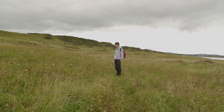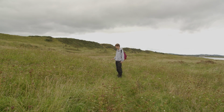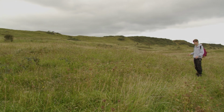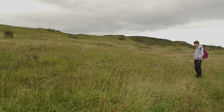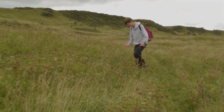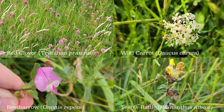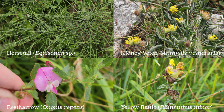So we're here in Killard in a dry, species-rich grassland. The plant biodiversity here is very high, mostly because of the nutrient-poor soil, which means grasses aren't particularly dominant here, and there's lots of other plants that can make their way up through the sward. So we've got lots of clovers and wild carrot and rest harrow, yellow rattle. There's a horsetail, there's some kidney vetch, there's all sorts of things.